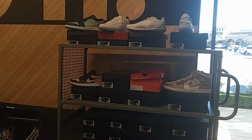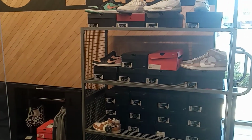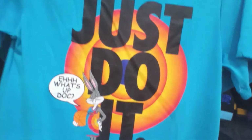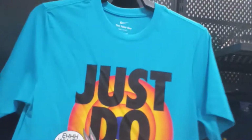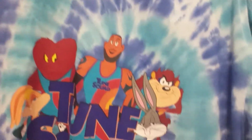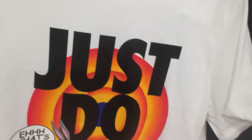Like all the Jordan stuff is in the front. Yeah, that's it for our Jordan stuff. We got the LeBron Toon Squad stuff right here. Here's the What's Up Doc Bugs Bunny shirt right here. Here goes some Toon Squad socks right here. Another Toon Squad shirt right here for LeBron, Taz, Bugs, Lola, all on the shirt right here. Then you have this white one right here with Bugs Bunny on it.